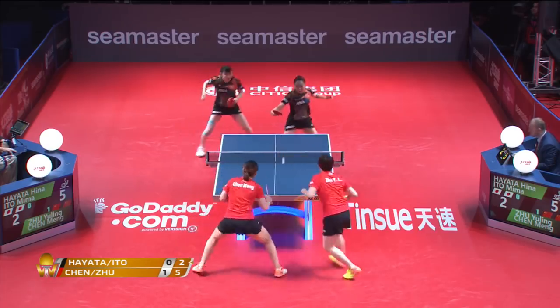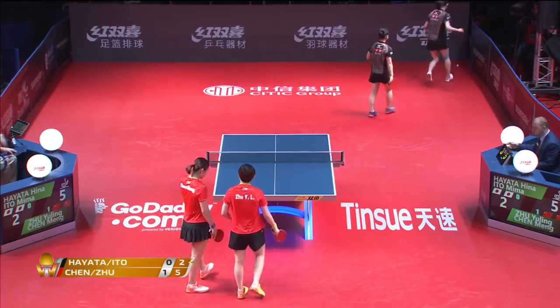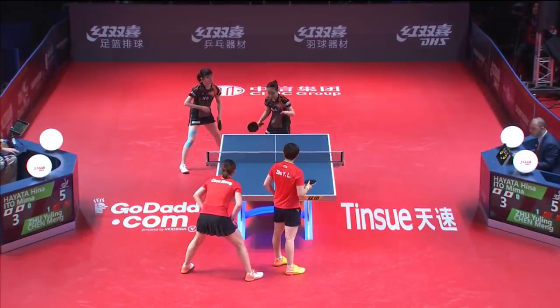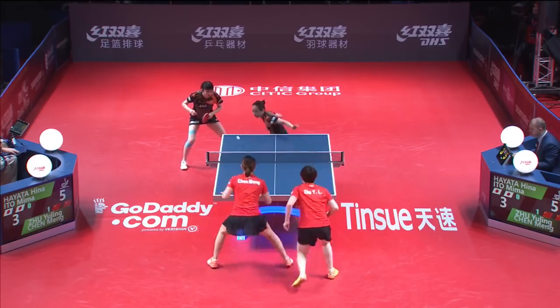5-3. Quality shots. This is the type of construction of a point, in terms of getting their opponents out of position, that the Japanese pair want. They want to take advantage of having two right-handed players. And even though they're very strong on the backhand side, they're still going to run around a bit for that forehand.